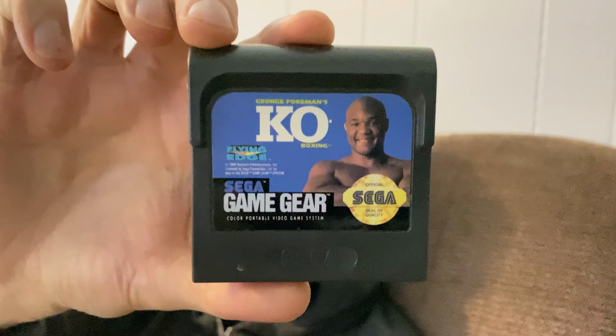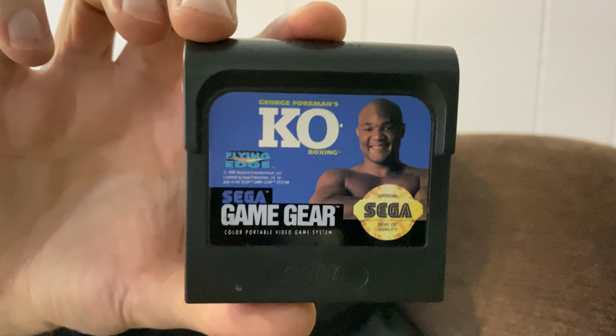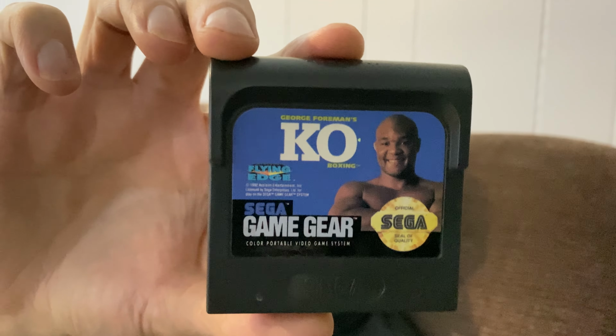Now, I have a game that's called George Foreman's Knockout. So this was another very popular one back then. I know this game was out for the regular Nintendo, and so yeah, came to the Game Gear. Looked good for the time.